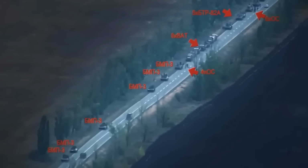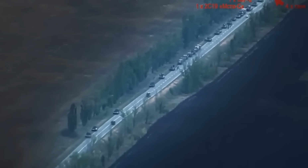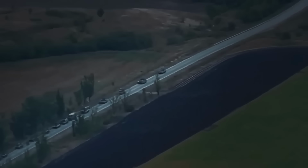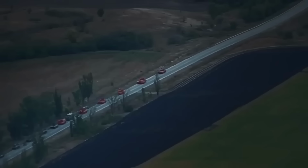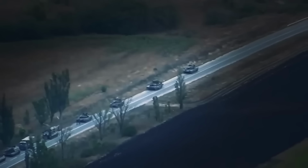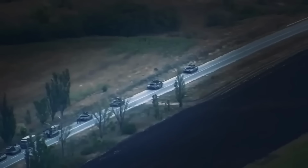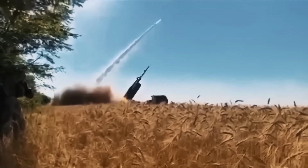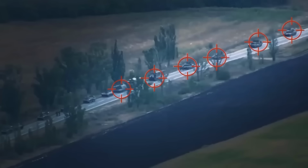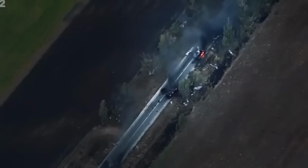The Ukrainians discover an incredibly huge column of Russians. I've rarely seen anything like this. Lots of APCs, MTLBs, trucks, and at the tail end of the column are tanks, the most important target. Artillery can't reach the enemy, so the decision is made to hit with precision weapons. Of course, that's HIMARS. But the strike is not on the entire column, but just on the 6 most important targets. All of the priority targets have been destroyed.